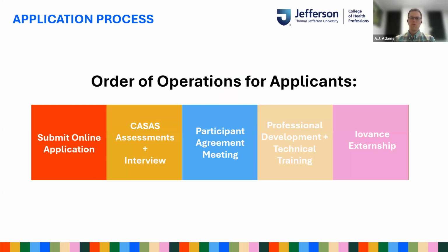So lastly, before we open it up to Q&A, I'd like to talk about the application process itself. So the application is open now. You can find that at our website. Our recruitment team will drop that in the chat. If you don't know where to find it yet, you can click that link and connect directly to it. After this session's over, I encourage you to apply if you're interested.